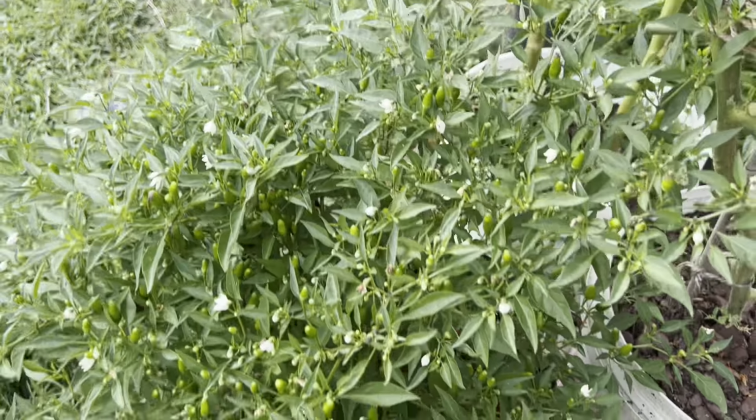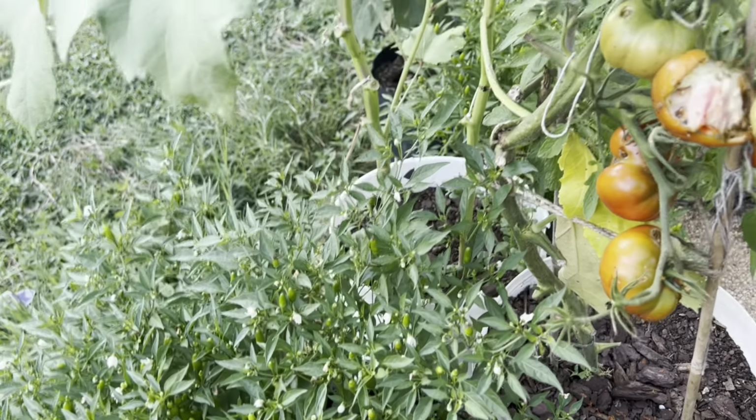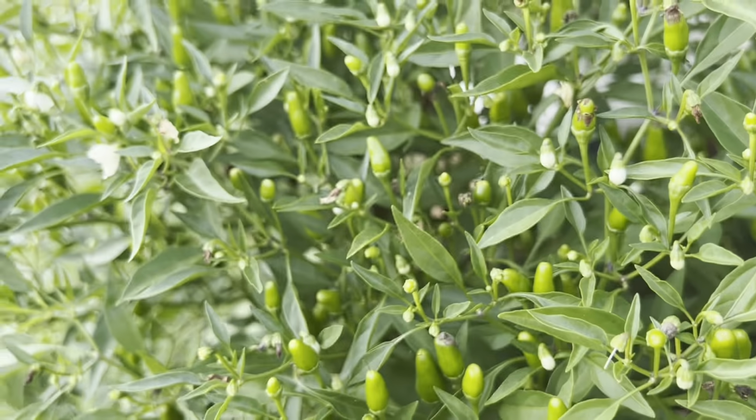All of my Thai chili peppers blooming and still producing amazingly. And I already have some red peppers inside that are ready to harvest, that I will harvest soon.